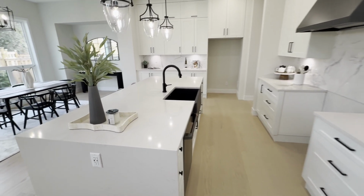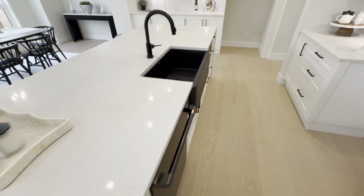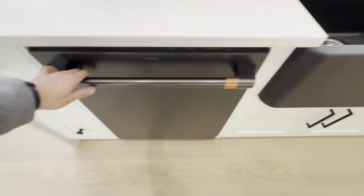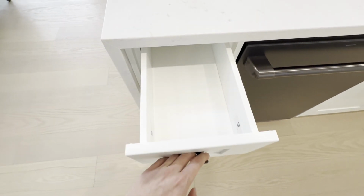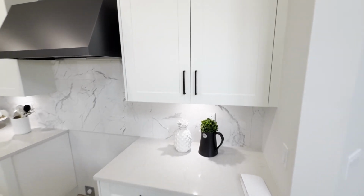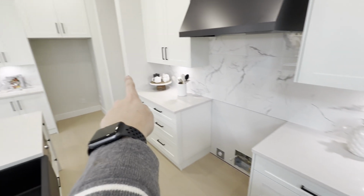You have the absolute largest island I've ever seen, and some very elegant designs with the black faucet. And then here you got the dishwasher and plenty of little spaces that are, of course, all soft close. Just in general, you have a lot of room to store anything. That's gonna be a tough reach even for me, but if you don't have enough space here, you just revert right to the area down there that we were looking at.